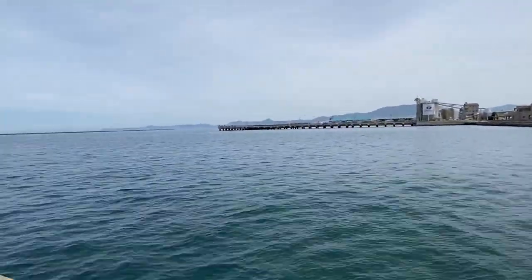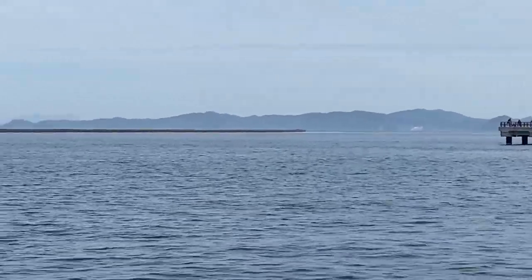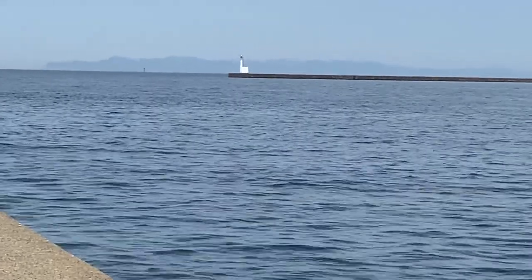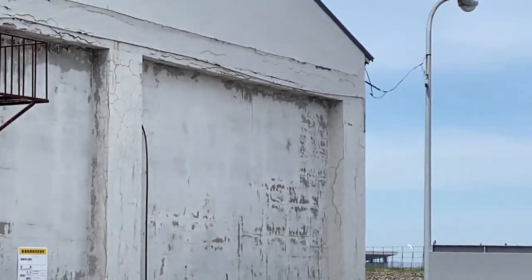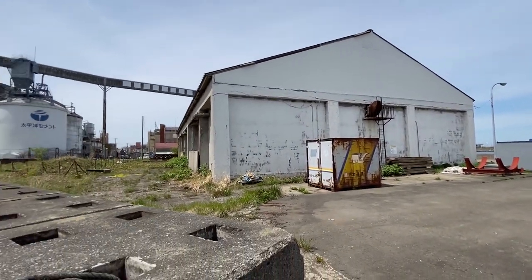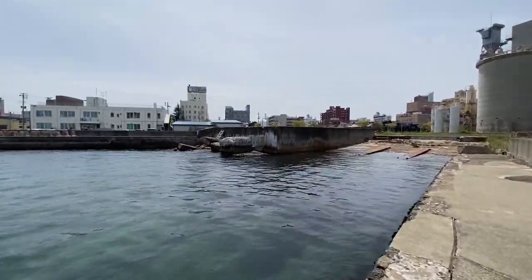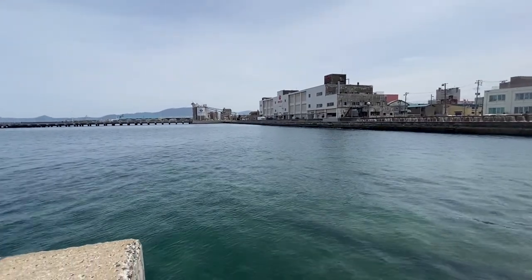People are fishing. You can see the mountains in the distance, the northern part of Tohoku Peninsula, the northern part of Honshu. This is the north of the main island of Japan. Some of these buildings have been used more in the past than now. Boats can be moored and fish taken. Good to see the different factories around Aomori.